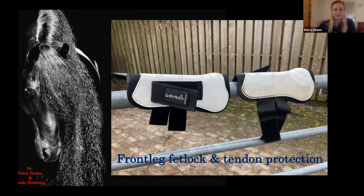Front legs, tendon and fetlock protection as well. Same thing, it's nice to have a little bit of protection. And if you ask a little bit extra, you don't want the hind leg or the shoe to hit the tendon and get damaged, because the goal is to get an active hind leg and you don't want that hind leg to cut the front leg.